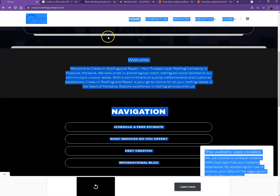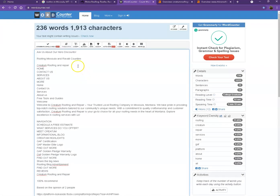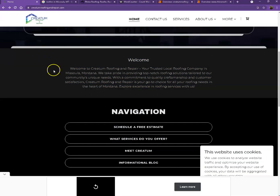So let's go ahead and do a quick count to see how many words you have on your homepage. All right, so currently you have 236 words, which is not a bad number. However, we're still quite behind the goal of 1500 for us to be considered by Google as a trustworthy website.